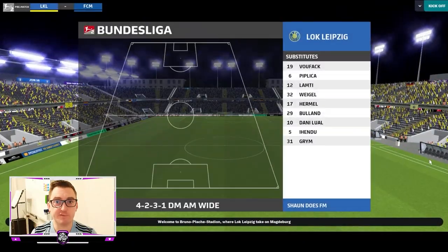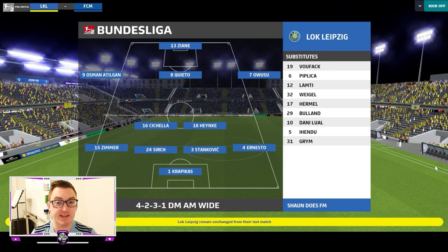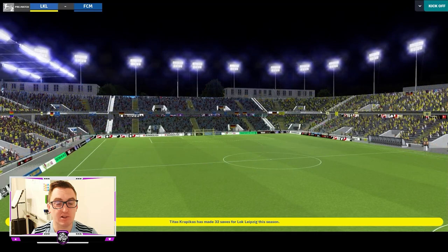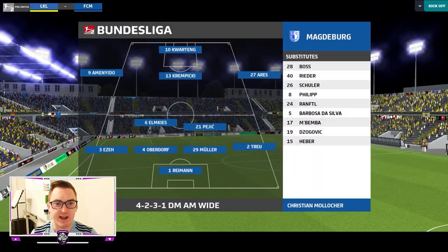And here are the team sheets for this first game of today's episode. We are at home. It's our first choice 11. You could argue we should have Manganelli up front, Ziani on the bench, and Lil out of this team. But obviously with that injury, that is not the case.